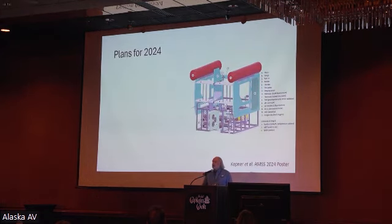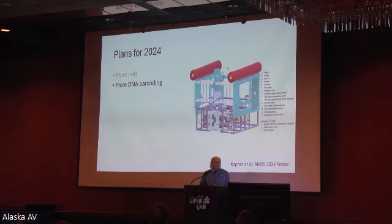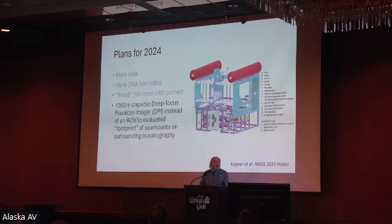We're going back in just 4 or 5 months from now to start doing some of it over again. We're going to do more plankton nets. We're going to do more DNA barcoding. We're going to add a small fish trawl with a camera in the cod end to see what we're getting and what we've been missing by not having that tool.